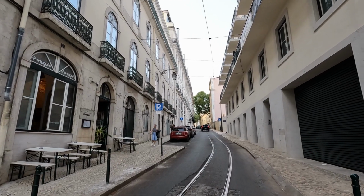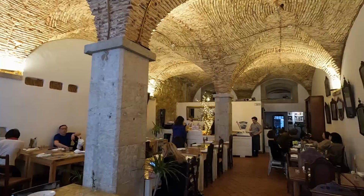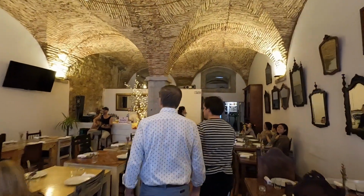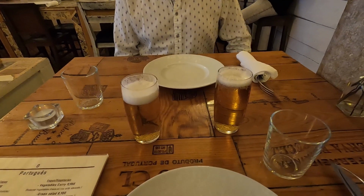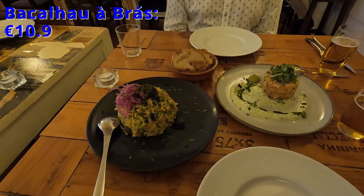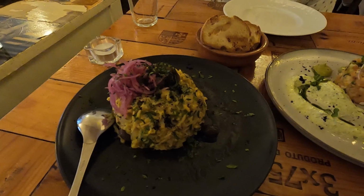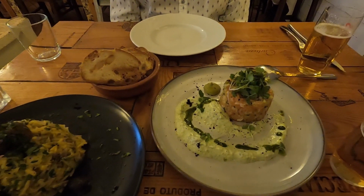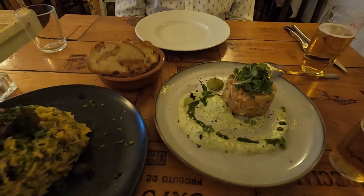It serves traditional Portuguese food and is called O Português Chiado. Inside is quite charming, with the beautifully lit brick ceiling and the live guitar player with a great voice. We had a couple of small Sagres beers to start our meal, followed by the bacalhau à brás. It's a Portuguese dish made from shreds of salted cod, onions, and thinly chopped fried potatoes, all bound with eggs, as well as the cured salmon tartare with crostini, yogurt sauce, and avocado.